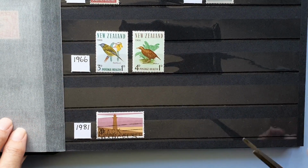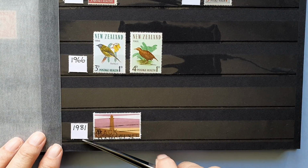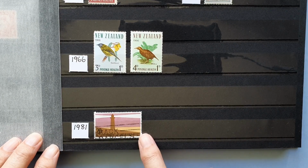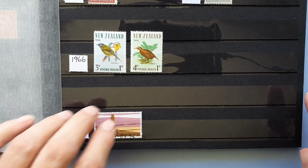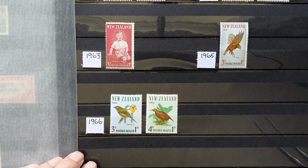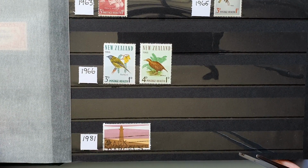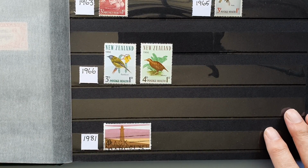Okay, and here is the single insurance stamp that was in the stamp packet and issued in 1981, and it was a governmental insurance office stamp, and there were a whole set of them. So this is just one. Okay, so that was the entire lot of stamps that was in the stamp packet, and now we're going to see whether I think it was worthwhile to buy this stamp packet.